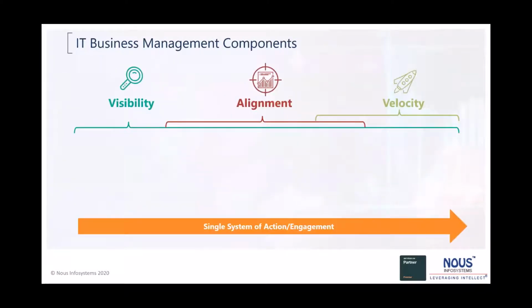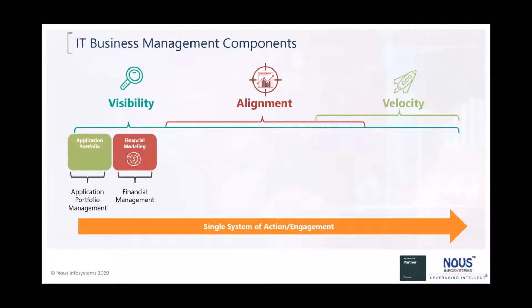The key philosophy for ServiceNow's IT business management is it allows you to get visibility, get alignment, and then manage your velocity through a system of action and engagement. What that basically means is your project teams don't have to run around to get the status update. They don't have to send emails and then try and pull the information together. That is not something that needs to be done when you come onto the ServiceNow platform. You get the visibility in ServiceNow using application portfolio management as well as financial management.